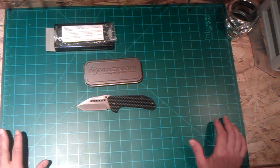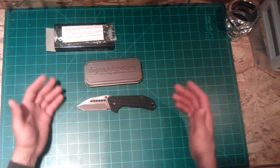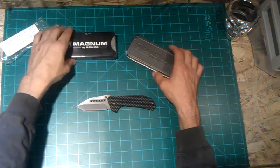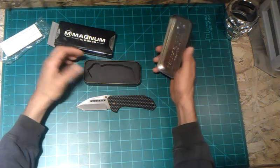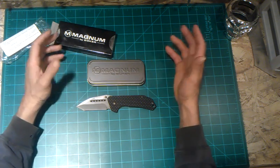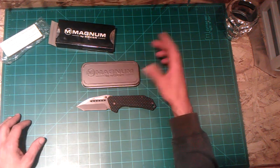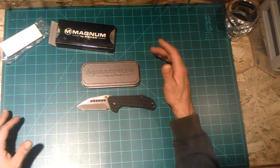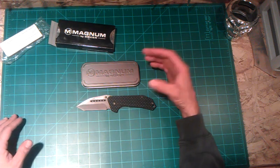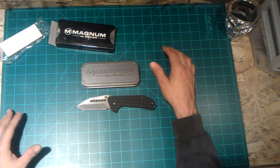One thing I have to say about Boker is for $21.99 you get this knife. As for the presentation when you receive it, you have this sealed box, and it comes in its own tin. Not just laying in a tin, it's actually got cutout foam that the knife fits in nicely. So if you don't have a nice storage system, you can put it back in this case and tuck it away. It's very nice, and you wouldn't find this on a knife that's 21, 22 bucks. It's just another way that makes the Boker brand a little bit more appealing, especially in the budget line. You don't really get this from anywhere else.